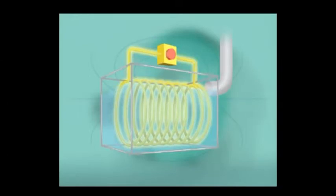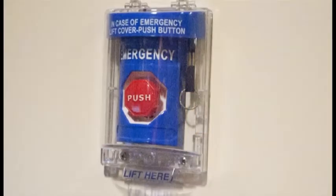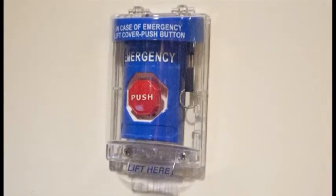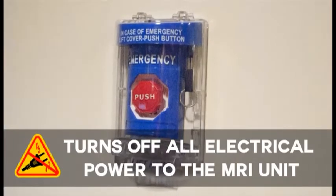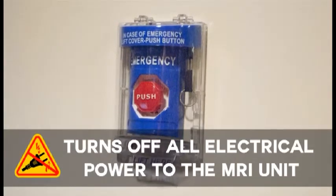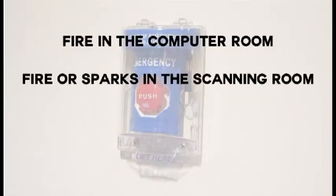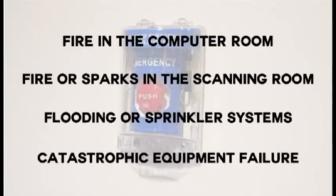In the case of an emergency, there are 2 buttons to be aware of right outside the MRI exam room, near the technologist console area. One is an emergency stop-off button. This turns off all incoming electrical power to the magnet's power distribution unit, or PDU. Shutting down power may be required in emergency situations, such as fire in the computer room, fire or sparks coming from the scanning room, flooding or sprinkler systems going off, or a catastrophic equipment failure.